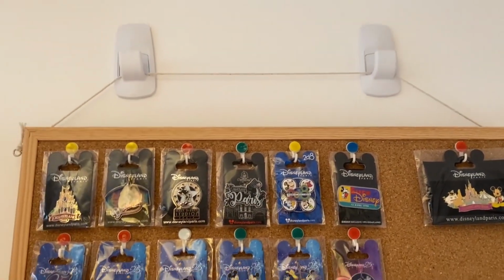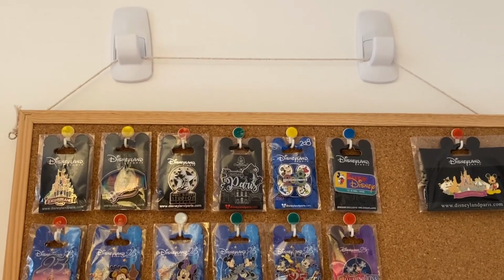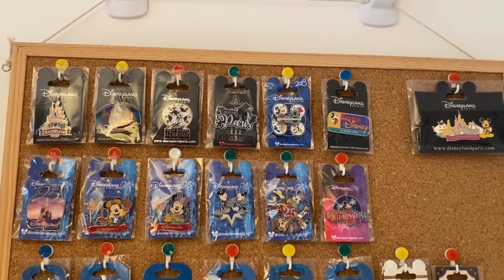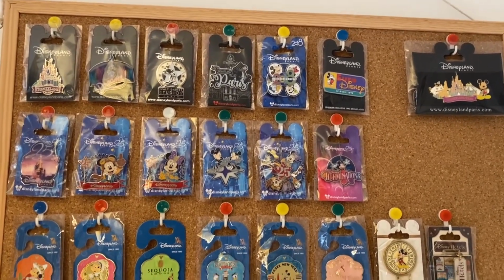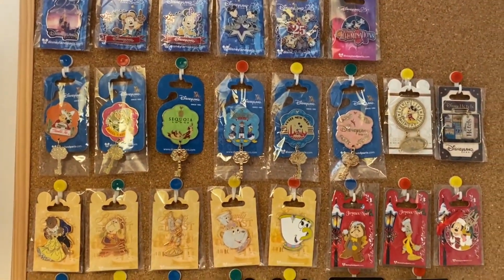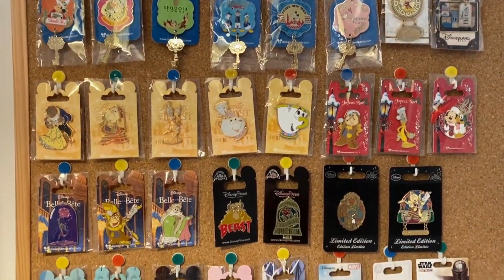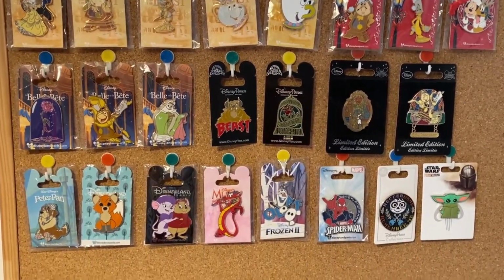So if we do move around, we then have my pin boards. Now they are held up with the command hooks. I've got 2 hooks to hold up each pin board. There is in fact 2 pin boards. So I have loads of Disneyland Paris pins, as you can see. We've got standard Disneyland Paris ones leading into 25th anniversary ones, hotel pins as we come down, Beauty and the Beast, which obviously is a big part of my collection, more Beauty and the Beast. Then we have random ones, again most of them are from Disneyland Paris.